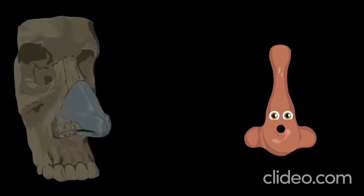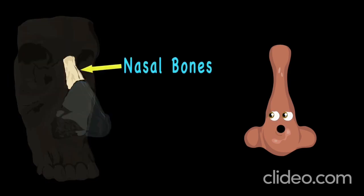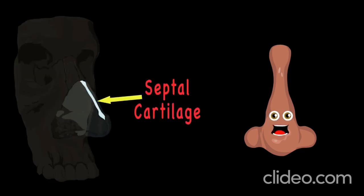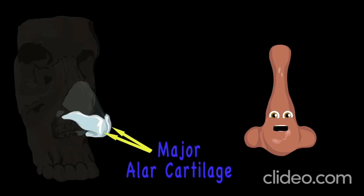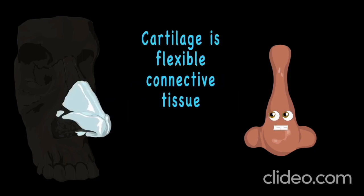Now let's move on to the inner parts of your nose. The nasal bone supports the upper bridge, now you know. The upper lateral cartilage forms your side walls. The septal cartilage runs down the center and it's tall. The minor alar cartilage is not very big. The major alar cartilage has 2 parts seen in this here fig. The accessory nasal cartilage sits on the side nose. Cartilage is flexible connective tissue I've exposed.